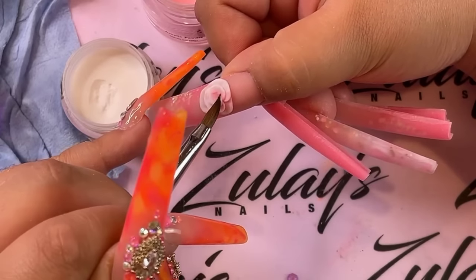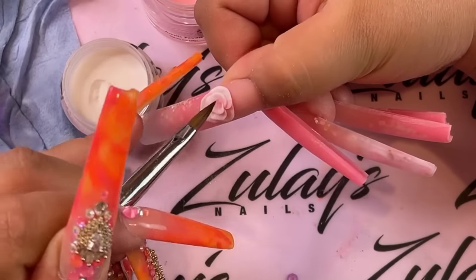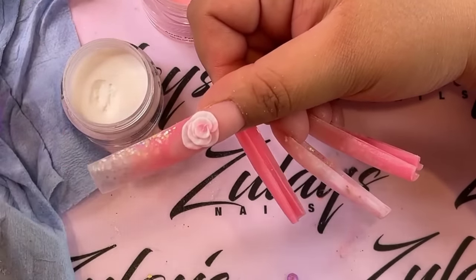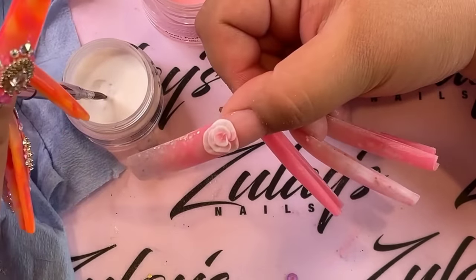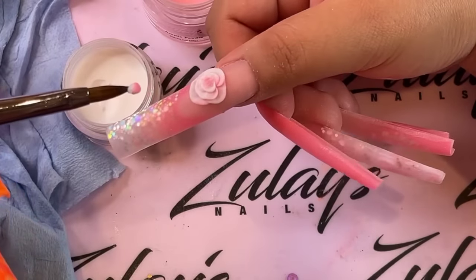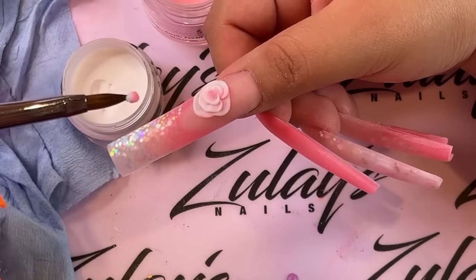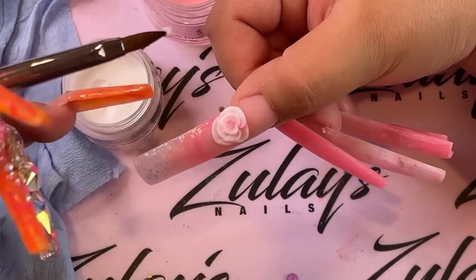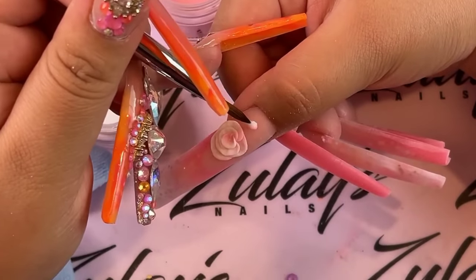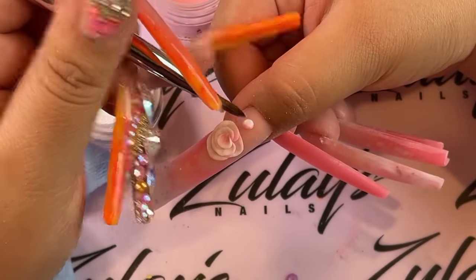I'm using number 6 Kalinsky brush. Oh, it was Gloria. Y'all need to check out Zule's full flower blue nails on YouTube. Oh, the dark blue ones? Yeah, those were sexy, huh? I was thinking of recreating them.